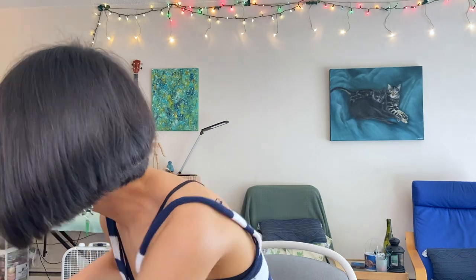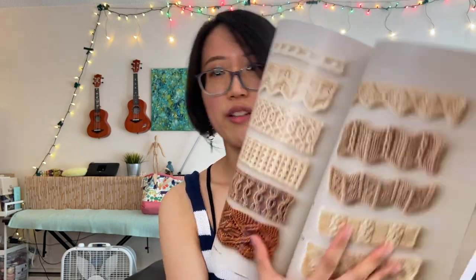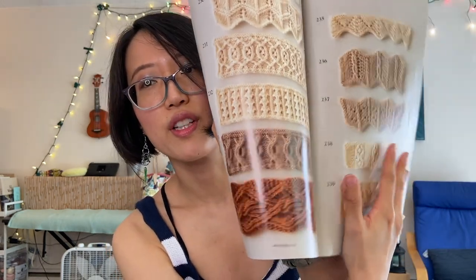I have some stitch pattern books. This is the other one, knitting patterns by Hitomi Shida, also a Japanese designer. I've shown this book before, and I've used some stitch patterns from this book on my other knitwear. And in this book, it gives you a lot of these beautiful edgings.